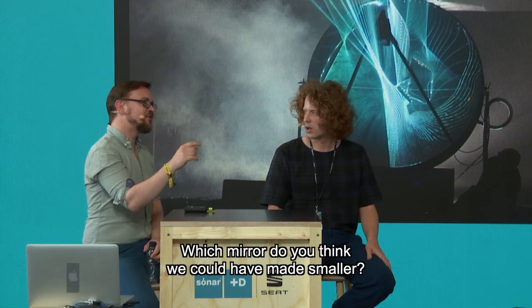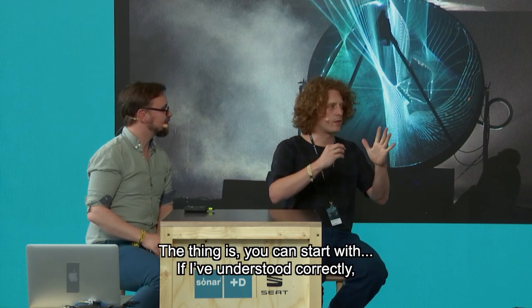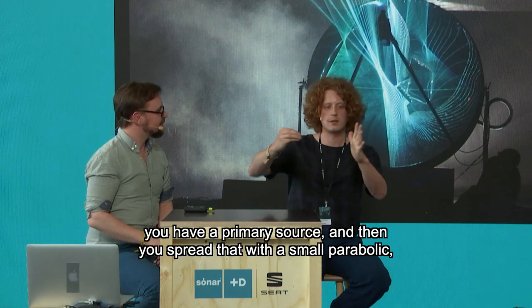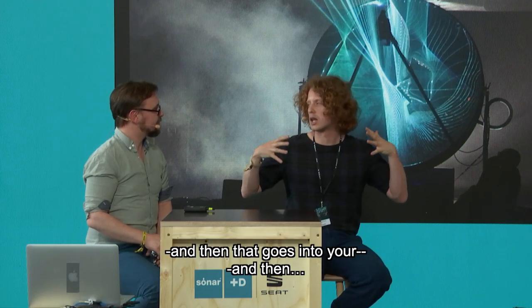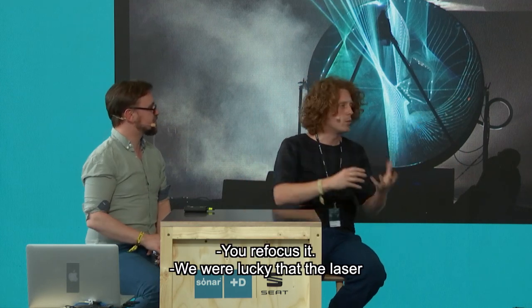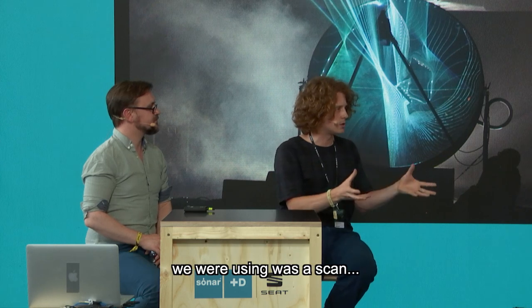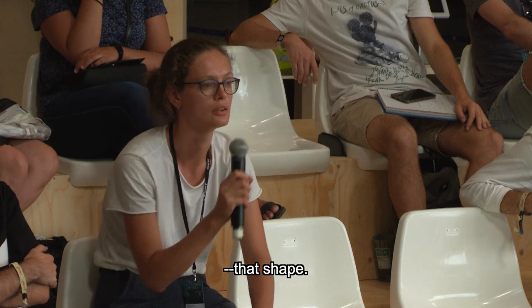I don't understand, which mirror do you think we could have made smaller? Because the thing is, if I've understood correctly, you have a primary source, and then you spread that with your small parabolic, and then that goes into your cave parabolic, and then you refocus that. We were lucky that the laser we were using was a scan laser, so we could already create that shape.